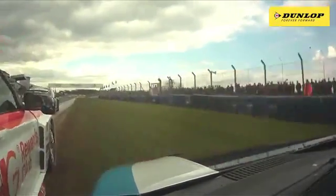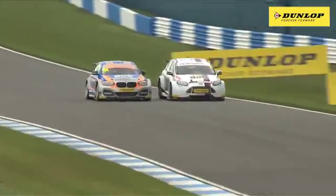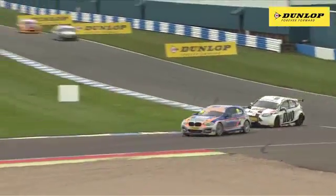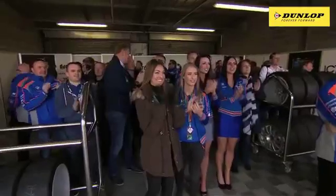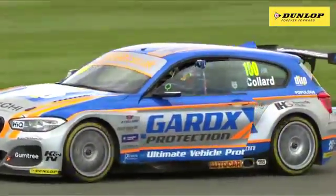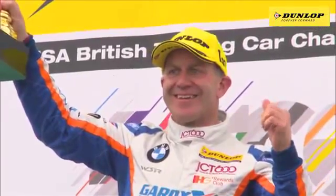Back up front, and Collard had eventually hauled in the ballast-laden Focus. The 2 cars ran side by side on the exit of Coppice in the closing stages, with Jackson finally having to concede to his West Surrey Racing rival. Collard crossed the line to make it 5 different winners and 5 different marques to triumph from the opening 5 races of the season, as BMW machinery joined Toyota, Honda, Mercedes and Ford in the BTCC winners' circle so far this season.